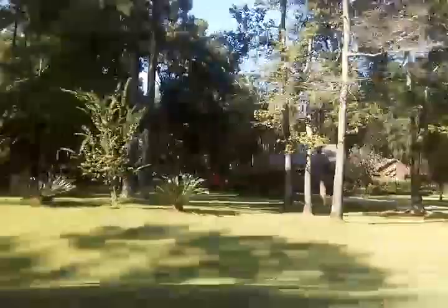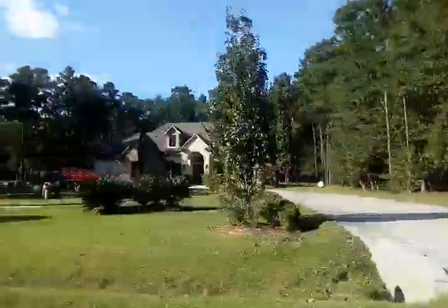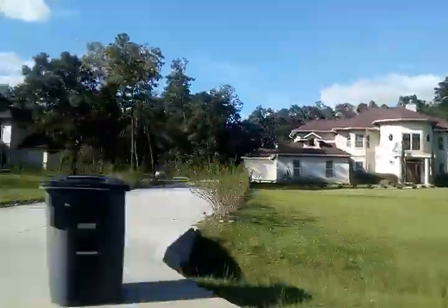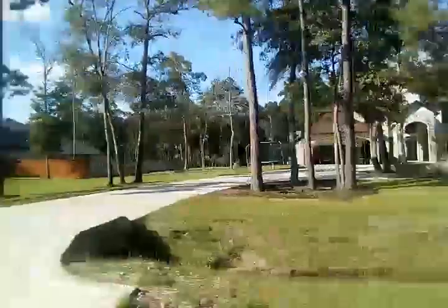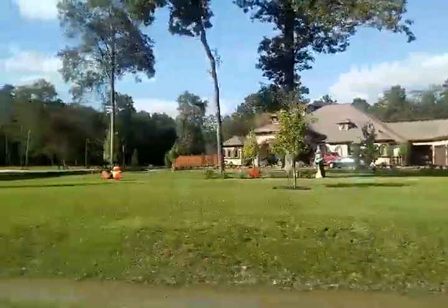We have the car down the lake. You can see it in the video. This is the main road. These are all at least 1 acre lots. There's some 2 acre lots out here, and maybe even more, depending on if people bought more than 1 acre at a time.